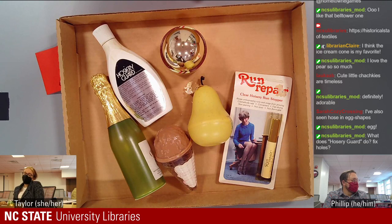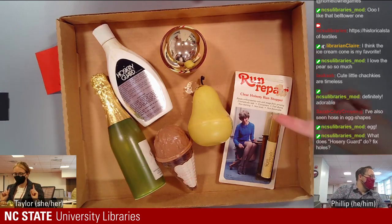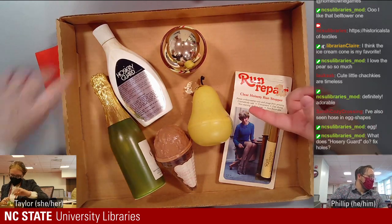And it's designed to fit their bodies, and it comes in multiple different colors and sizes, which to me is a really great peek into the past, and seeing where we are now with fashion in hosiery. It's so cool to me. Yeah, it is. So we got our first question about hosiery: what exactly does the hosiery guard do? That is a good question.